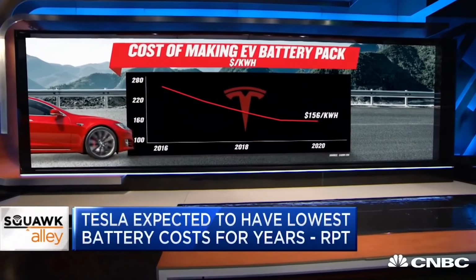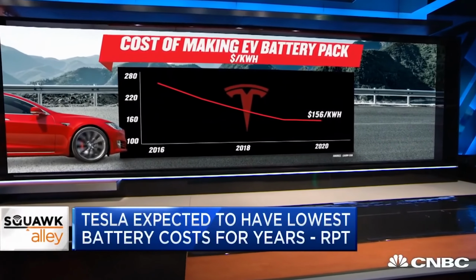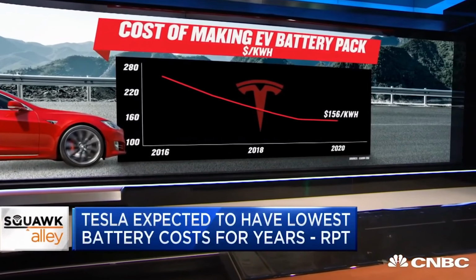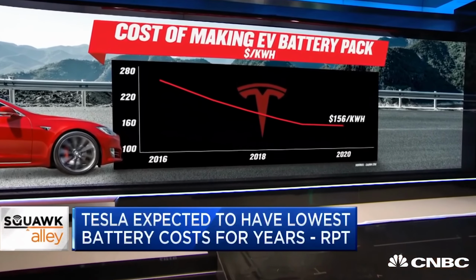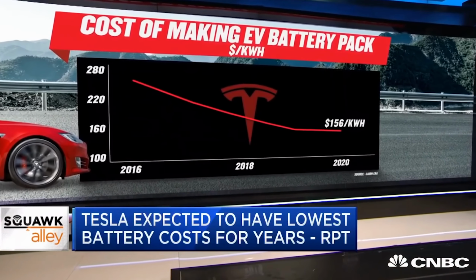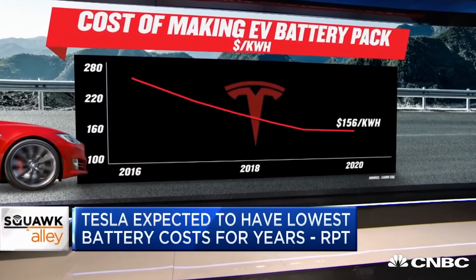It has to do with the battery costs for Tesla and other automakers as they're building electric vehicles. Look how much it's come down for Tesla. This is according to Cairn Energy Research Advisors. They basically break down batteries, look at the battery pack, look at the battery management system, and they say that Tesla is now down to $156 per kilowatt hour.